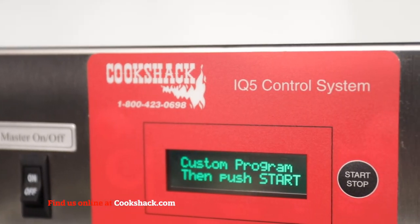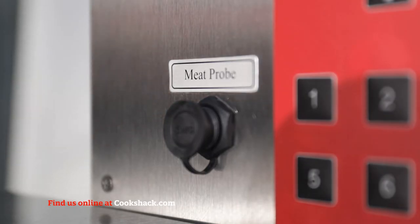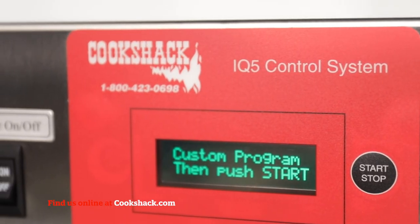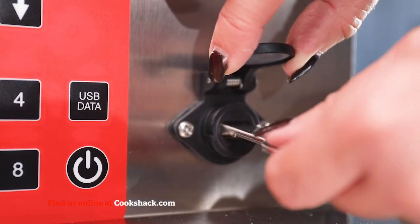The IQ5 digital controller features three-stage cooking, optional probe cooking, stationary rack units only, 8 programmable cooking presets, a 16-character LCD display, and USB port for downloading cooking data.